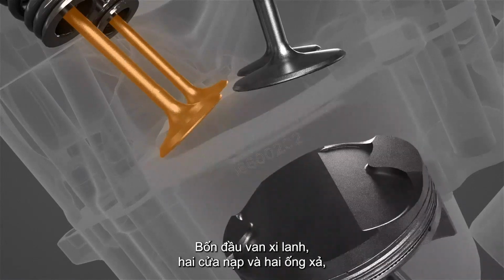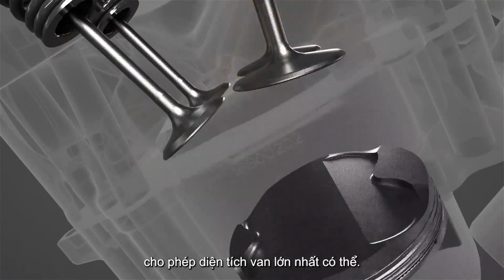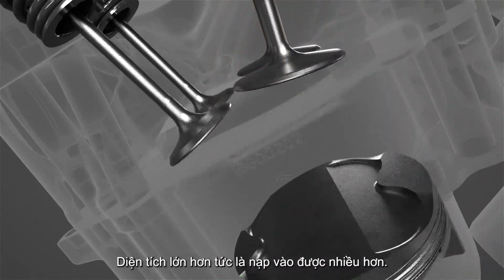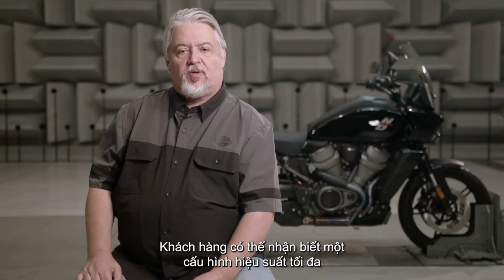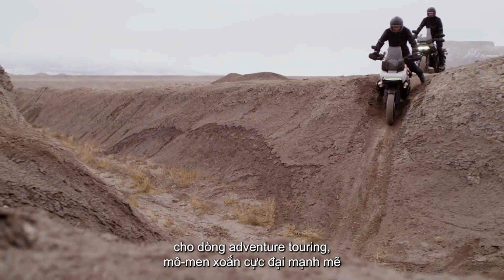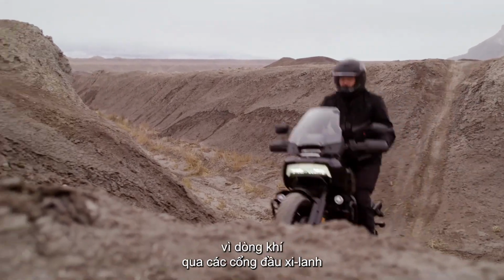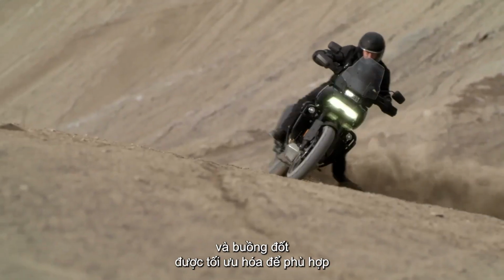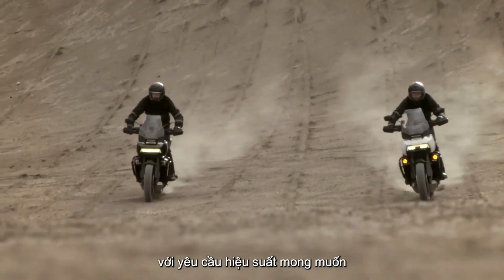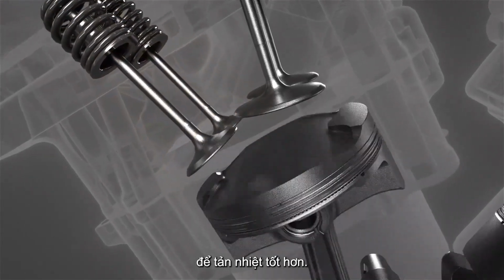4 valve cylinder heads, 2 intake and 2 exhaust, permit the largest possible valve area. More area equates to better breathing. The customer realizes an optimal performance profile for adventure touring: strong bottom end torque with a smooth transition to peak power, because the flow of gases through the cylinder head ports and combustion chamber are optimized to match the desired performance requirements and engine displacement. The exhaust valves are sodium filled to better dissipate heat.